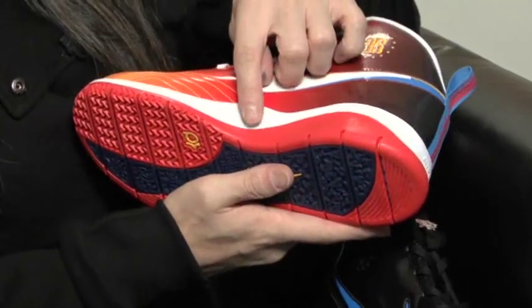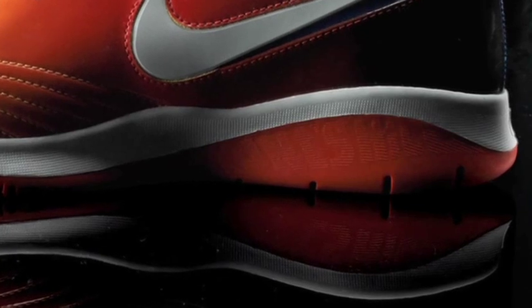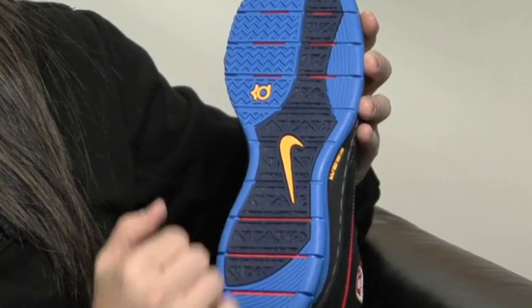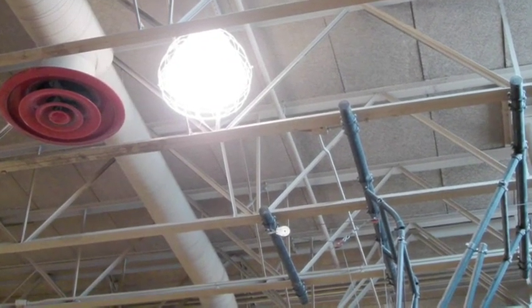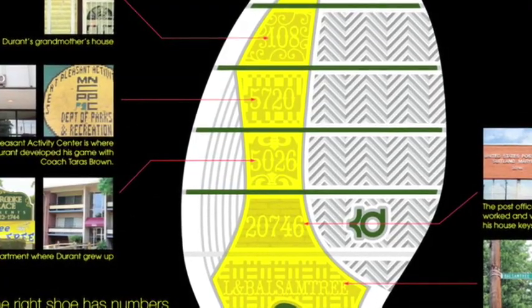And actually, subliminally in here as well, you can see these little scribe line details, and it actually says Hunts Hill in that as well. And this sort of geometric structure is based off the rafters in the gym. A lot of these details made their way into the shoe. Just put everything I did while growing up to get to this point inside my shoe.